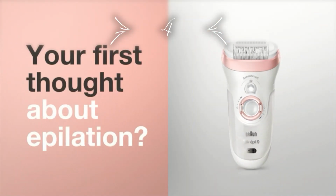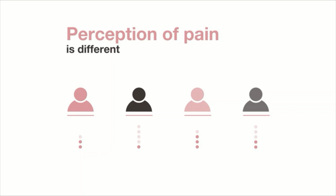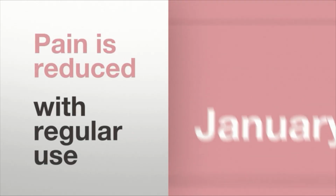Your first thought about epilation? Ouch. Let's face reality. Epilation causes pain. The perception of this is different for everyone, especially the first time. Why? Because it plucks the hair from the root. The good news is that pain is reduced with regular use. And there is more you can do.